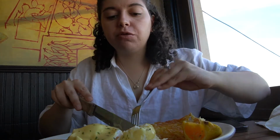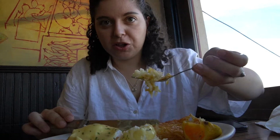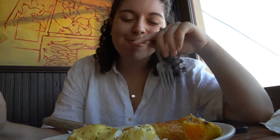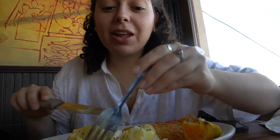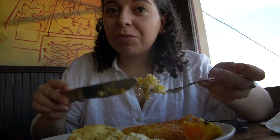Oh. All right, let me try the hash browns. These are like your classic diner hash browns, which I'm a fan of. I love a shredded potato hash brown. They're soft, they're crunchy, they're exactly what you want a hash brown to be. Well, I can definitely say if you're coming to Pike Place Market, this would for sure be a stop. But I'm gonna go ahead and finish this, and then I will catch up with you when we go to our next spot.